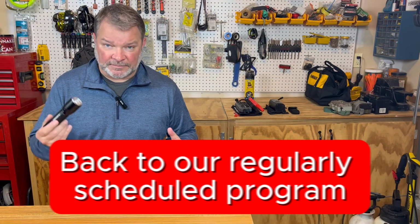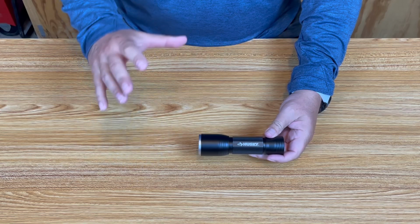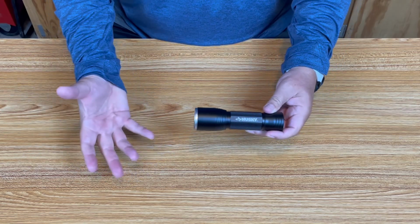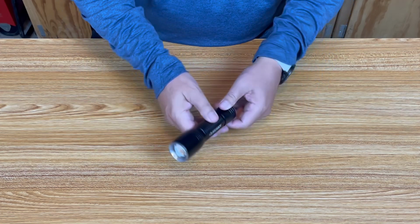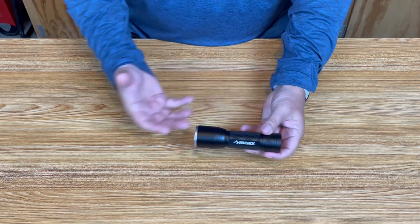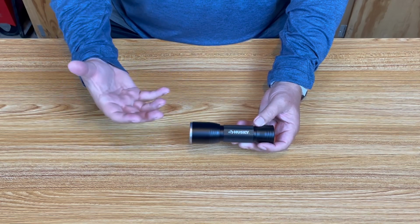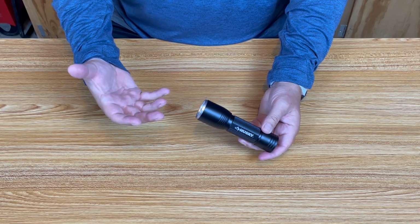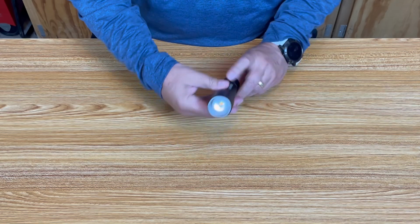Item number 5 is a good, sturdy flashlight. So for the flashlight, obviously we all know what it's used for. There's a couple of different types of flashlights that I would get. The first one I would do is get one that has a metal housing in case you drop it or something like that when you're on the side of the road. It's just more durable.